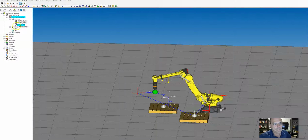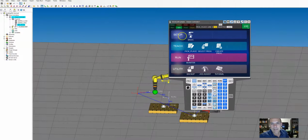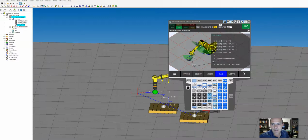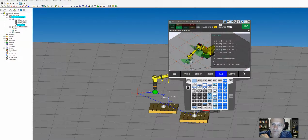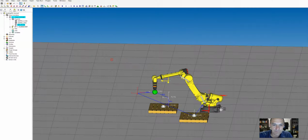So what we're going to do is, let's take a look at a program here, and we're going to run. Now here you'll notice that we have a 3D version of what it is that we are looking at right here inside the pendant, right? So I'm going to move this over here.